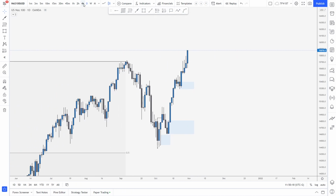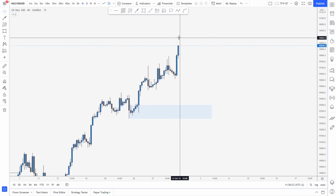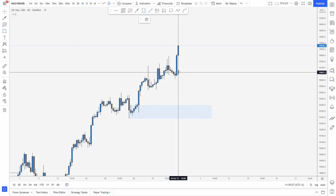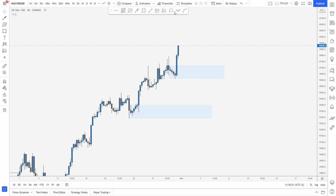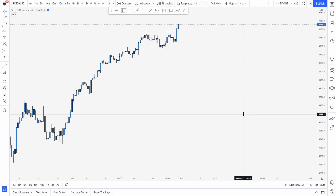NASDAQ, massive pump into the highs. Tech companies are amazing. And yes, we're just pushing into the highs. So nothing really to do. We just let it push. And again, if you like to trade the four-hourly, draw this whole range. And potentially, if the market pulls back into it, you can expect a reaction, and possibly you can look for longs.